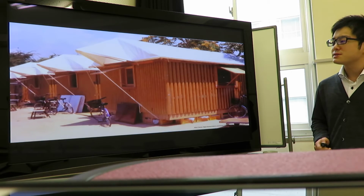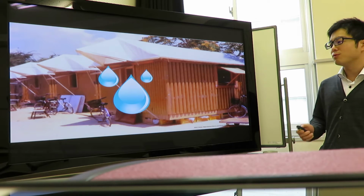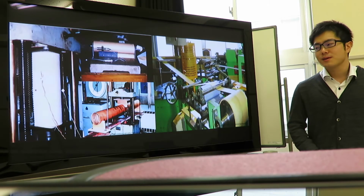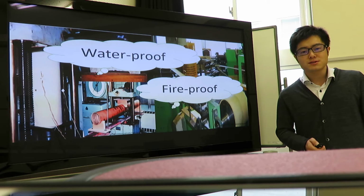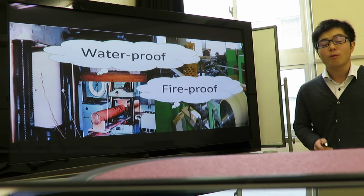If the paper shelter stands outside, some people may doubt it is useful when exposed to water or fire. But no problem. We can make it waterproof and fireproof. Paper as structures is so thick and well processed that it can prevent water or fire.